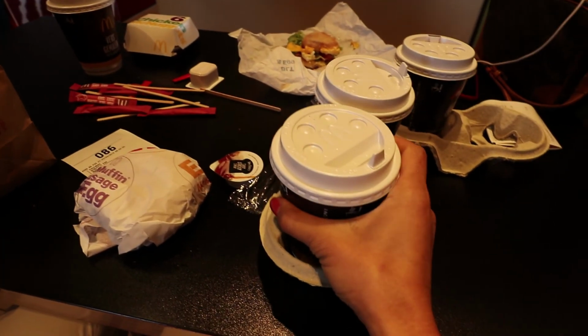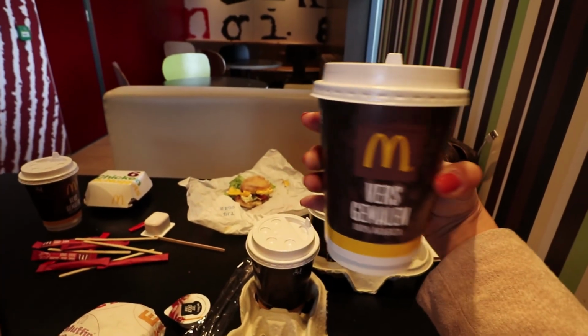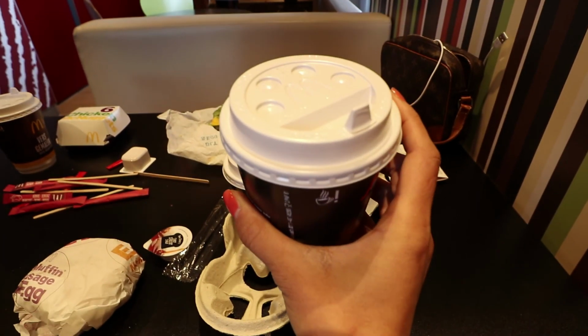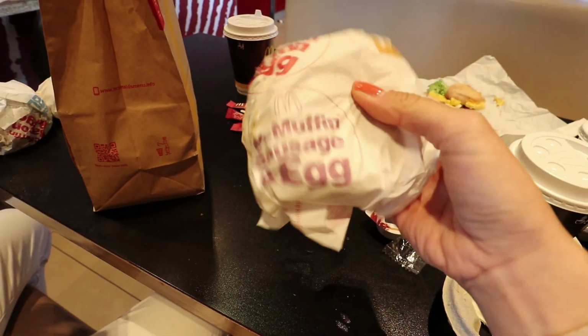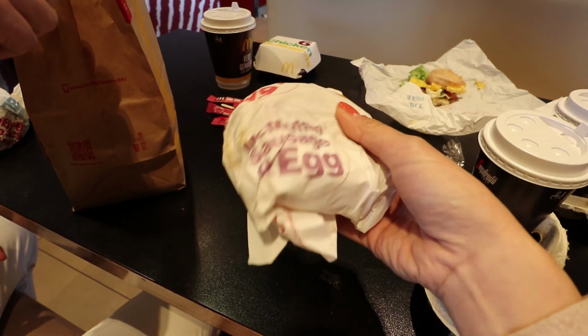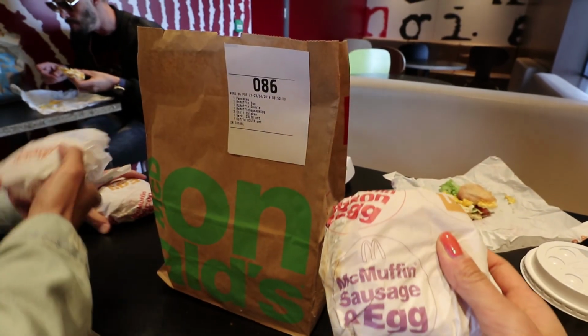Food has arrived. The coffee comes in these interesting paper cups, not the ones that we have in Canada, and also these lids are funky looking. Got a McMuffin, sausage and egg. They don't have my breakfast wraps here, which I'm kind of sad about. Nor do they have hash browns, guys. No, McDonald's here does not carry hash browns.